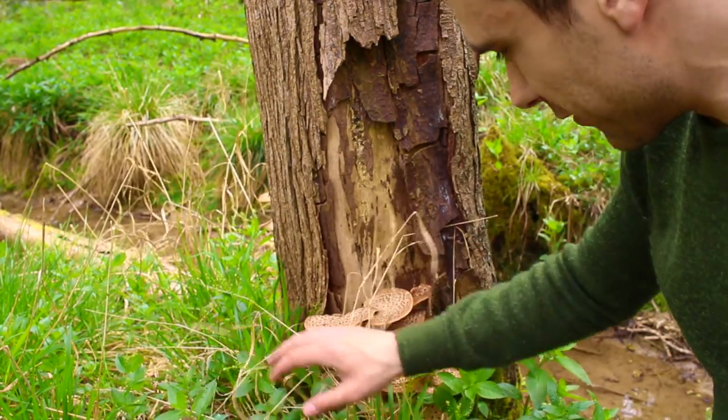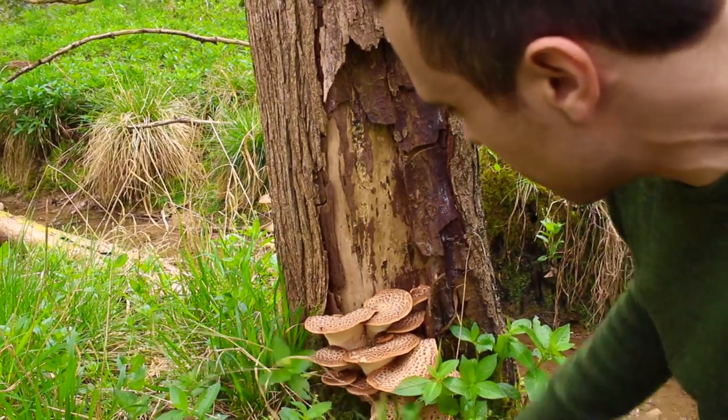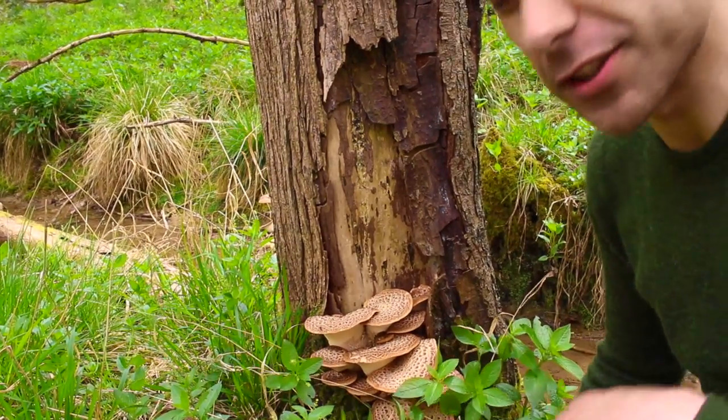This is one of the main reasons I came here today. Polyporus squamosus, or dryad saddle, also known as pheasant's back.